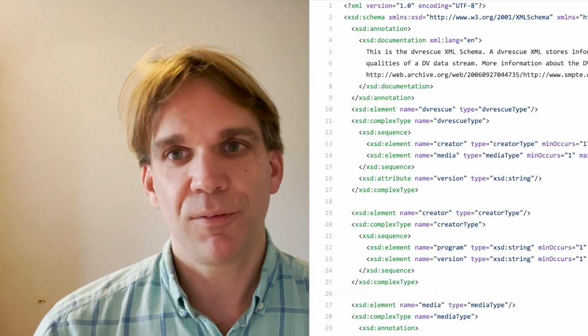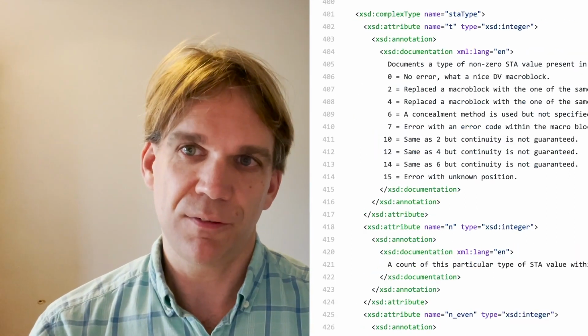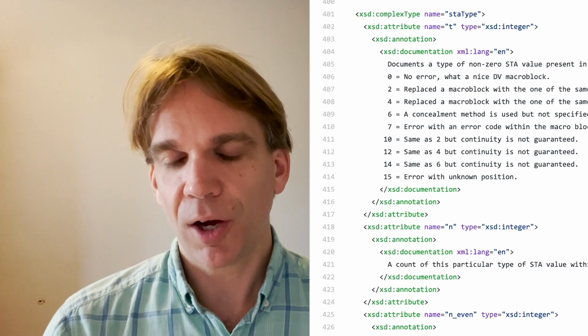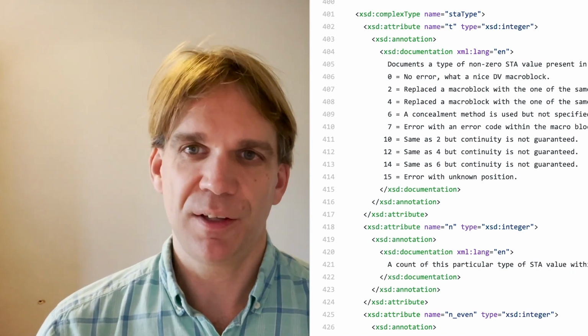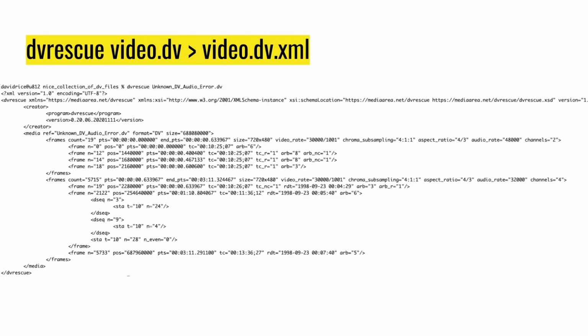Central to DVRescue is how we document what is happening inside a DV stream. So we've developed an XML format that is responsive to the specifications and the realities of DV. As we want to make software and workflows that are easy to use, we expect that often this XML document is going to be rather behind the scenes. But what information we gather and store certainly impacts the possibilities and opportunities of what we can do. So we want to show you this XML format directly.